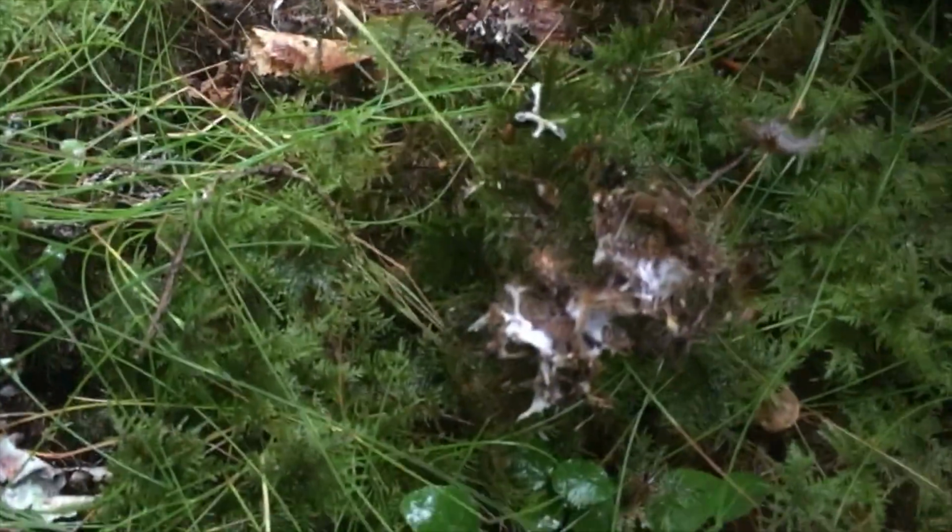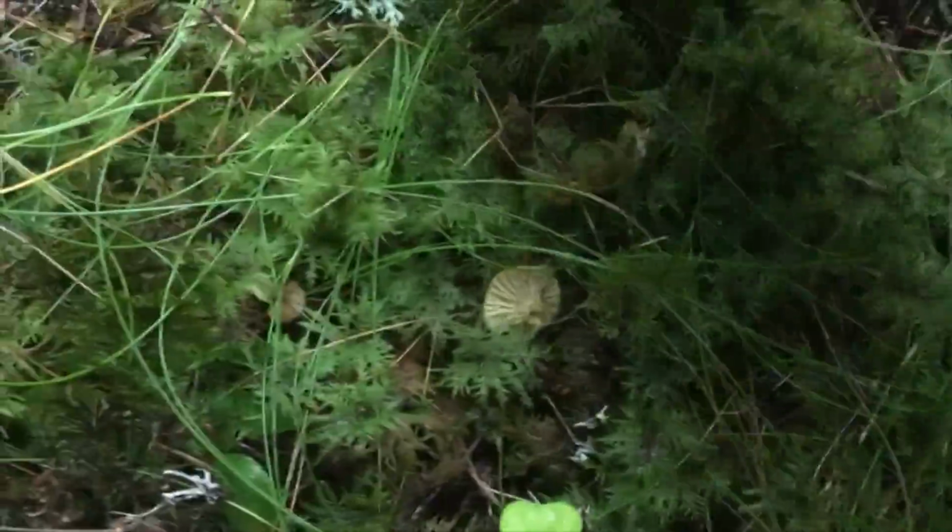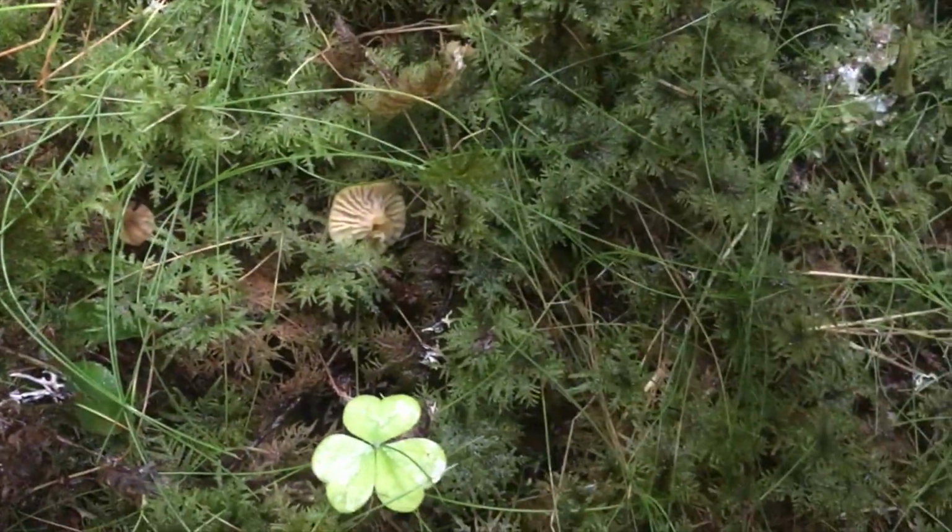Look at the mycorrhizae. Ooh, gnarly. Ripping through the forest floor. Beautiful. Connectors, communicators, fungi, the internet highway. This is a beautiful patch, no?